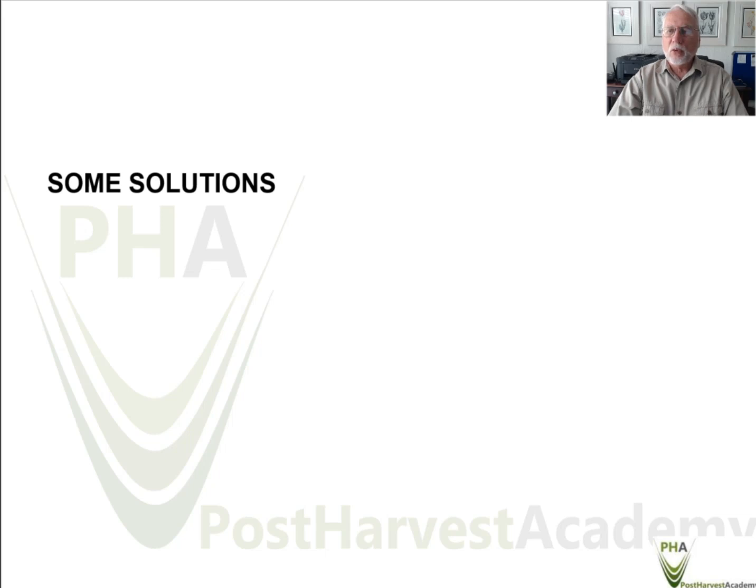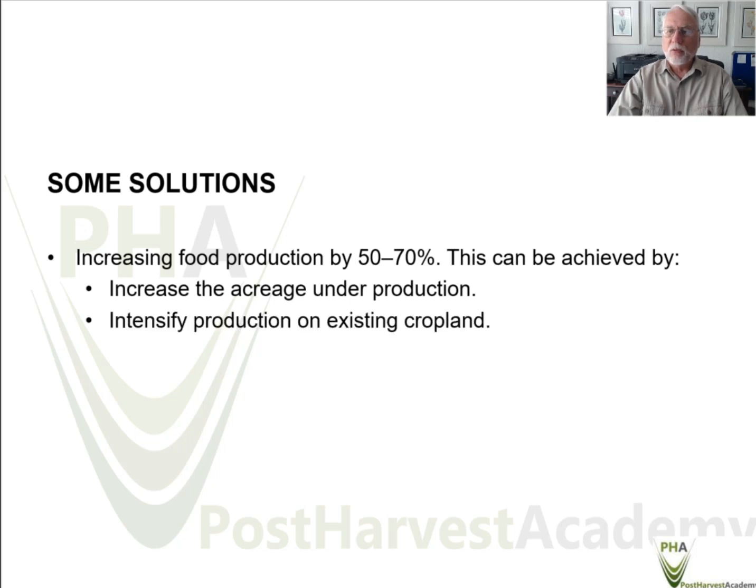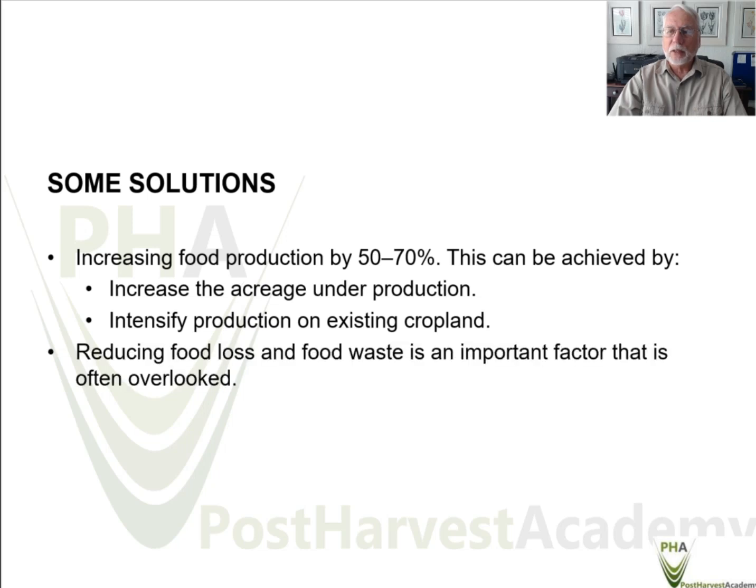Solutions to the inadequate food supply include increased food production by 50 to 70%. This can be achieved by increasing the acreage under production and intensifying production of existing cropland. Reducing food losses and food wastage is an important factor that is often overlooked. To do so requires important knowledge of the post-harvest physiology and technology in the handling chain.